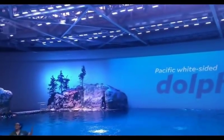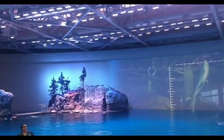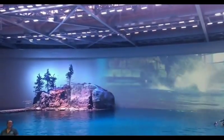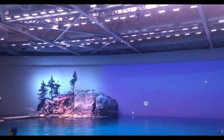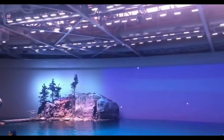Wow. That was beautiful, Makoa. Let's get a measurement on dolphins' jumps, please. So the Pacific white-sided dolphins can jump out of the water 20 feet in the air. Yeah, very impressive. Pacific white-sided dolphins are famous for those acrobatic skills. Let's take a moment and appreciate the dolphins' impressive aerials.